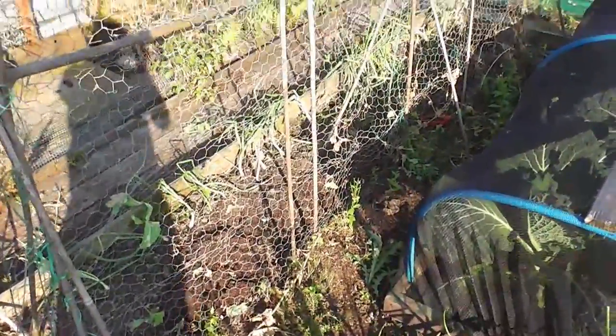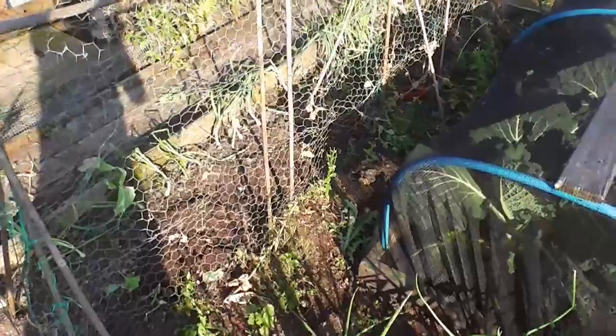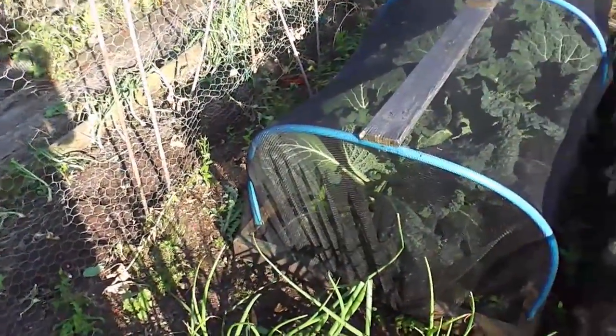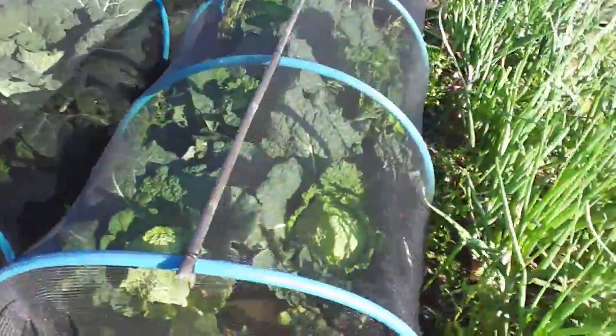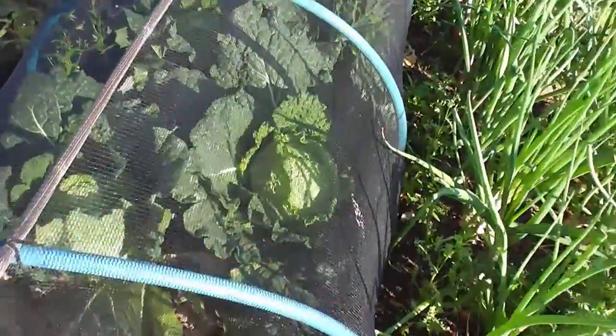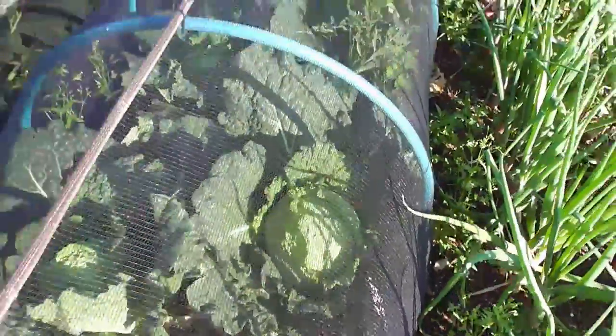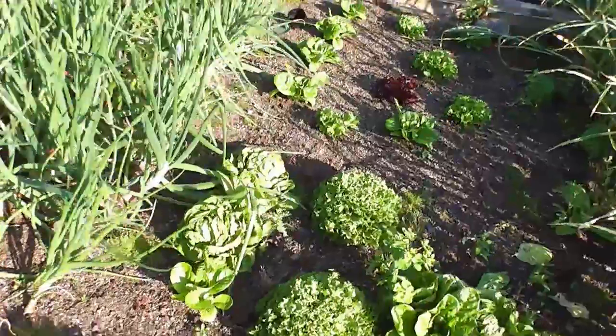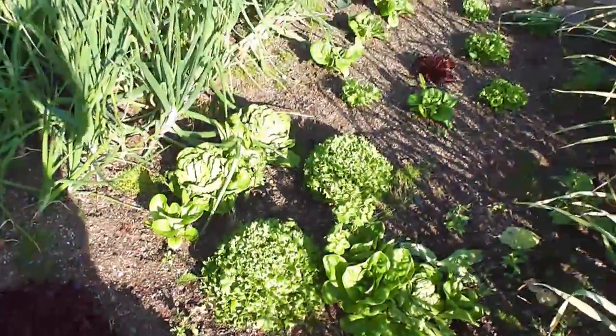Nothing's changed much. Peas are finished now, the first lot, so I've stripped all the plants down and left all the roots in because they produce nitrogen, blah blah blah. The cabbages are getting even bigger now. That's nearly a basketball size, these Savoy ones, so just ridiculous this year. Lettuces still, loads of lettuces.